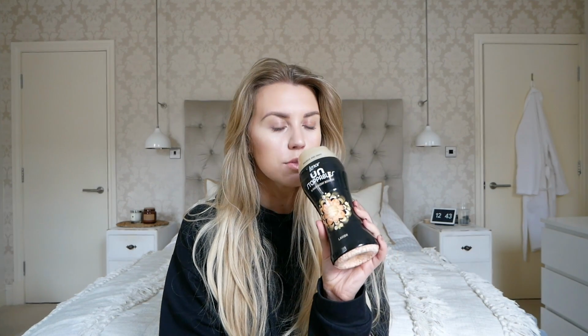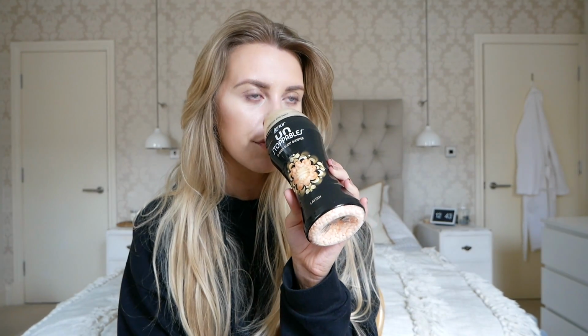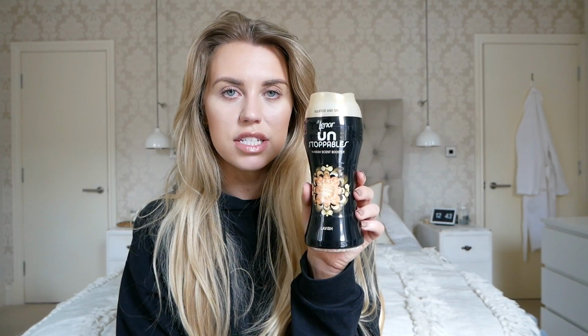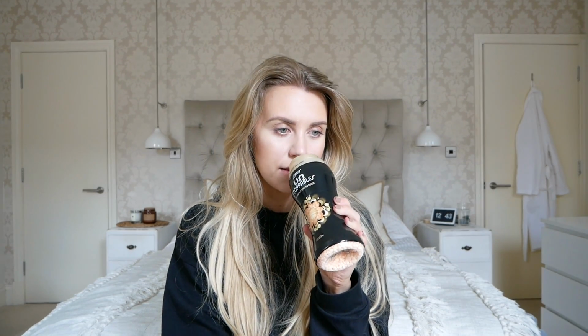These were the first things, which, oh, it smells so good. This one is in Lavish. They are the Lenor Unstoppables in Wash Scent Booster. They have a few different ones. I've never actually used these before, but I have seen them, so I'm intrigued to try them. And they did have these in Poundland at £5, which I think usually they retail for £6. But in Asda, I don't know if they're currently, by the time you're watching this video, but at least when I bought these, they were on sale for £3. So maybe check out Asda first and see if they're on sale, but smells good.